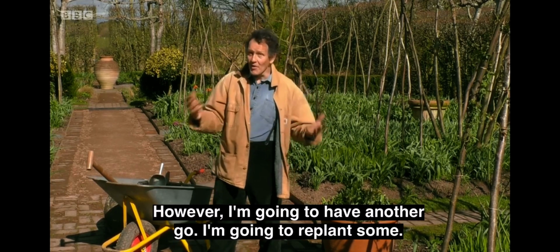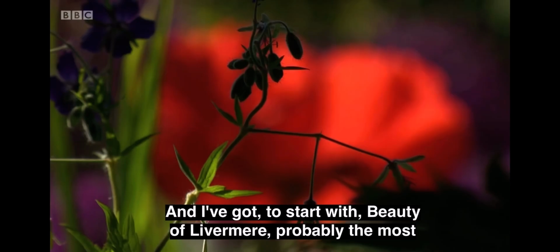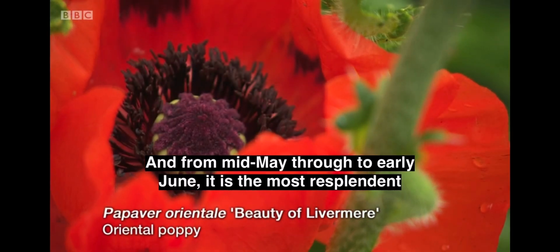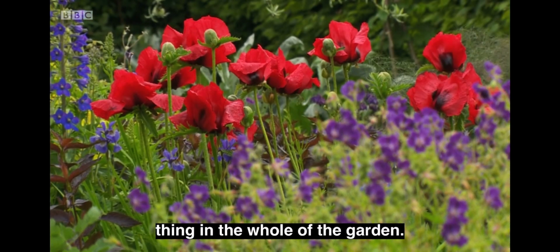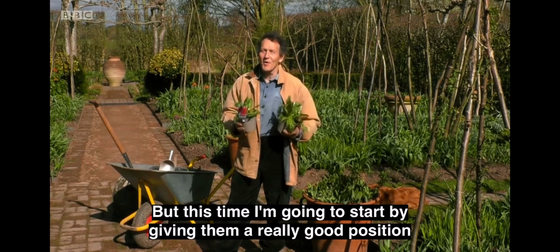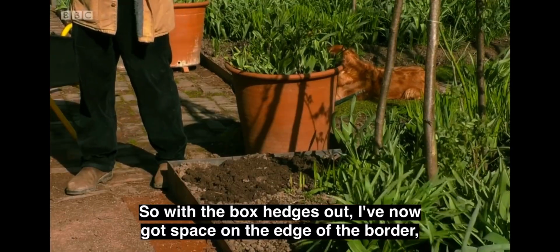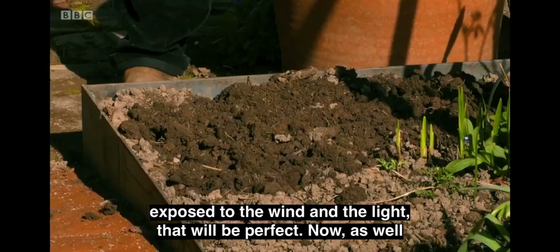However, I'm going to have another go. I'm going to replant some, and I've got to start with Beauty of Livermere, probably the most famous oriental poppy of the lot. And from mid-May through to early June, it is the most resplendent thing in the whole of the garden. But this time, I'm going to start by giving them a really good position to fight the mildew. So with the box hedges out, I've now got space on the edge of the border, exposed to the wind and the light that will be perfect.